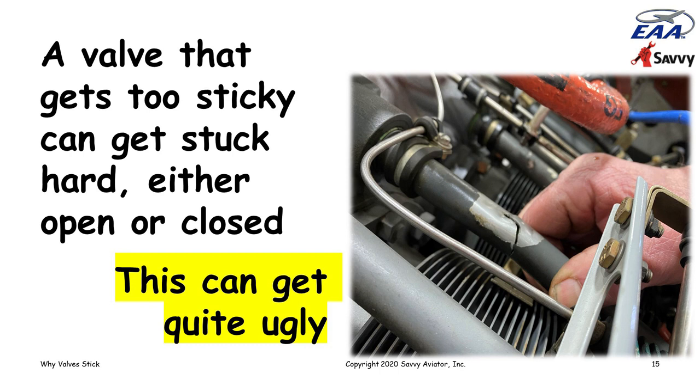And once the push rod bends, and this photo shows a case of a bent push rod that's actually fractured the push rod housing on a Lycoming engine, there's no chance that the valve will ever open again. And so you wind up flying behind an N minus one cylinder engine. If it's a six cylinder engine, you're probably going to land at the nearest airport. And if it's a four cylinder engine, you might wind up landing off airport.